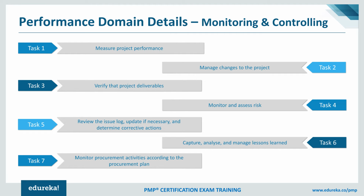So once we are through with the execution, during the execution itself, we have to keep also doing certain activities from monitoring and controlling point of view, like measuring project performance. We measure project performance how? So we have created a plan and now we started executing that plan. So one of the things that we check is whether we are doing it as per the plan or not. How is our performance? Are we behind the schedule or ahead of the schedule? Are we overspending or underspending? So what is our performance overall on the project?